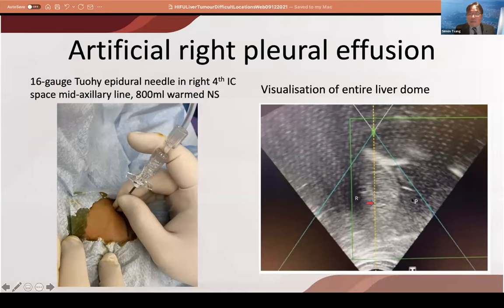The P is the pleural space. The R is a rib. But between the ribs, you can see the entire dome of the liver very clearly. And here's the tumor with the red arrow next to it.